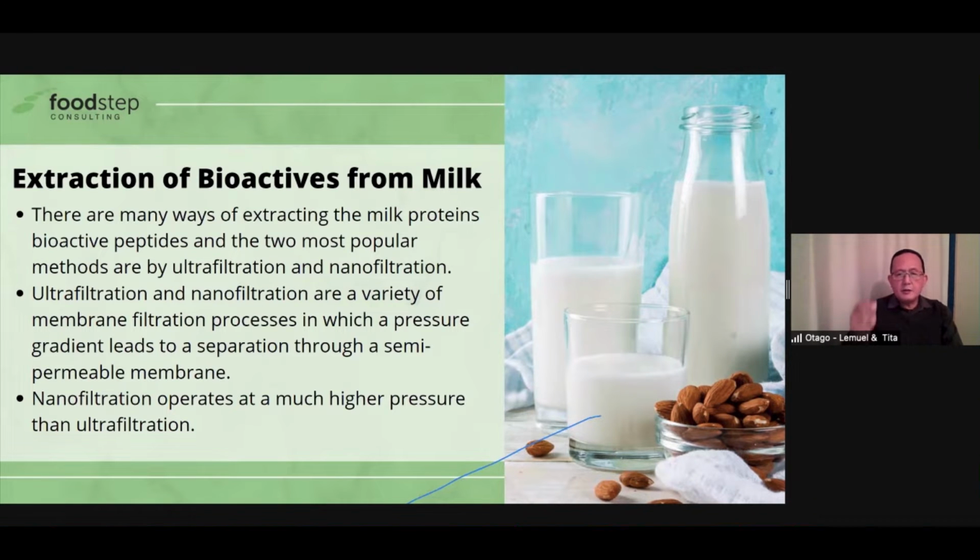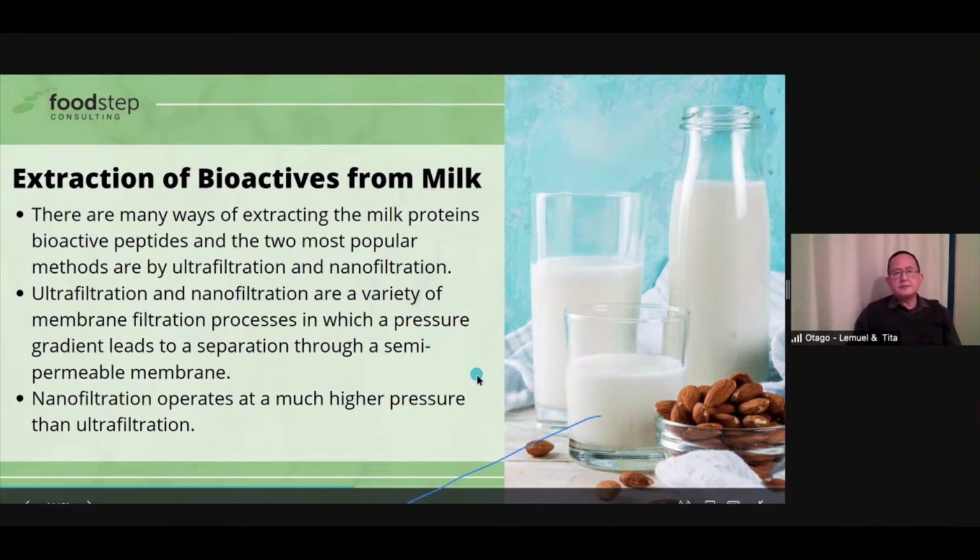However, if you recall, I said sometimes there is a need to even break up the protein to get the bioactive peptides. When you break up the protein, the size gets even smaller, and so you need nanofiltration already. It means it needs an even more tremendous pressure to do the separation. Okay, next please.